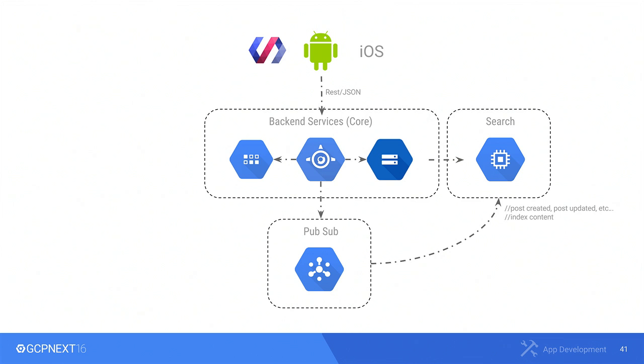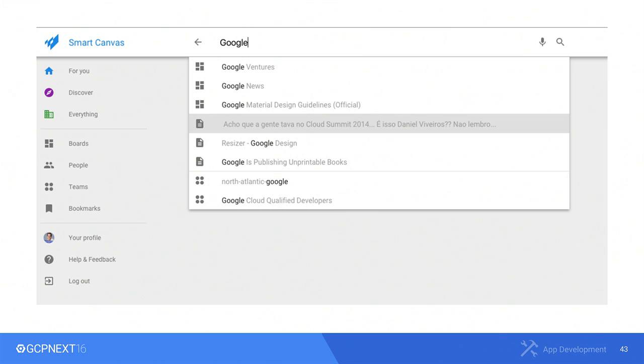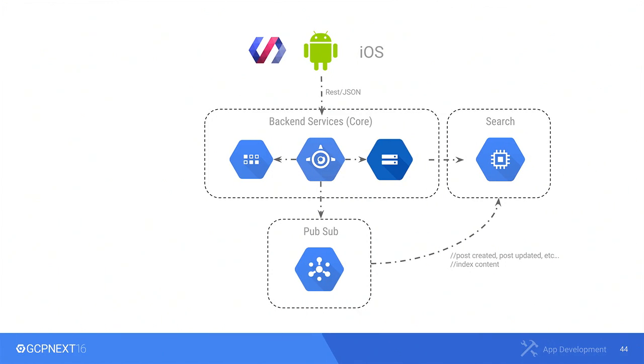And PubSub takes care of distributing this event to several microservices. Right now, we just have search here, but you are going to see how we evolve this idea. With that, we were able to create a very nice search. I love the way that Elasticsearch deals with relevance. And not only that, we were able to create cool features, such as autocomplete, for example, helping our customers to ask for the right questions. So now, our users are also able to search for content, for boards, and for teams with this architecture here.